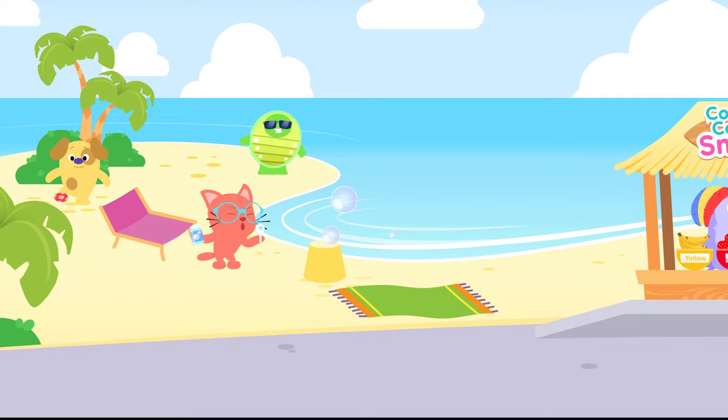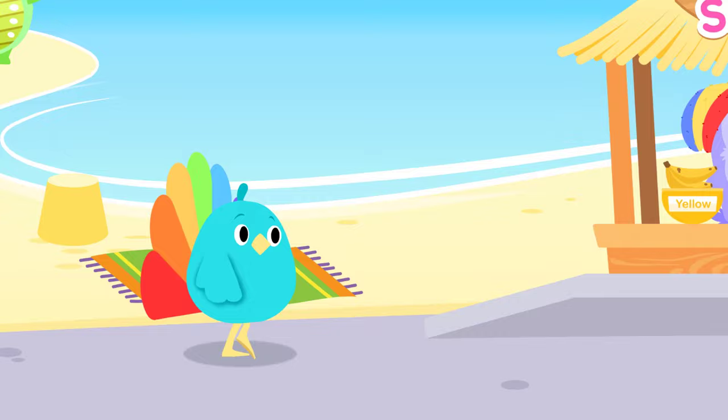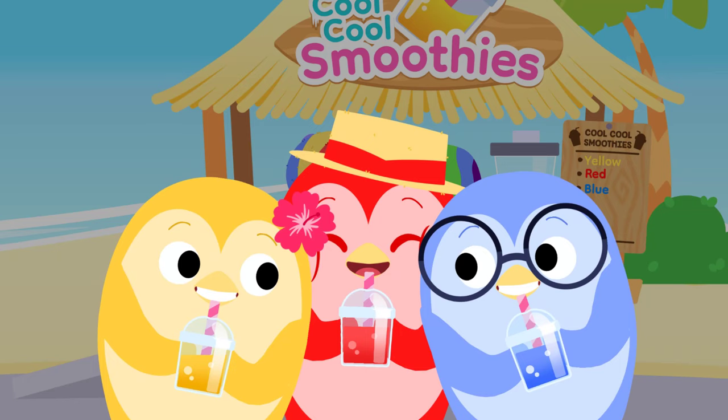On a hot summer day, walking down the street, Pete Peacock really wants a cool and healthy treat. That smoothie stand will hit the spot. I need to cool down, cause it is hot. Cool, cool smoothie, beat the heat with a colorful, tasty, fruity treat.